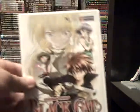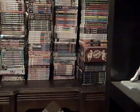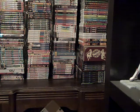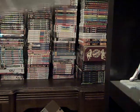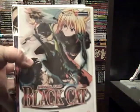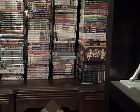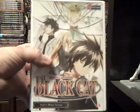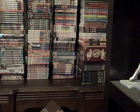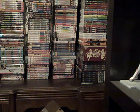Black Cat. You know, about my only problem with this one is they didn't explain too much about the guy with the eye patch. He was kind of mysterious and cool. Now, granted, what was her name? Eve? The girl who is the fighting machine girl or something or the other? She was pretty cool, too. That anime had a lot of coolness to it.